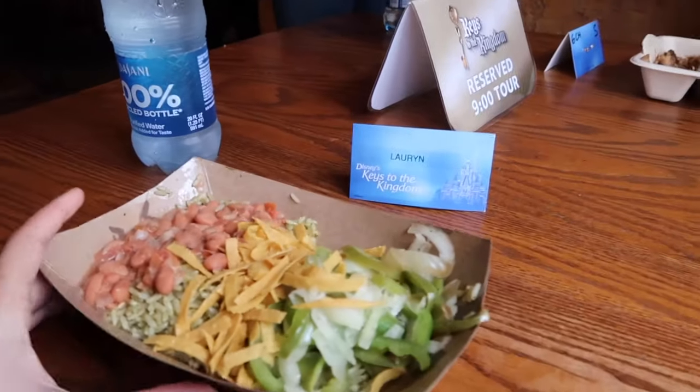Interesting. Rather than the normal version, they tell you facts about how Jungle Cruise came about and how the changes have happened over time. It's really good. Right, we've now made it to Pecos Bill's for some lunch.